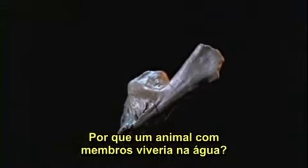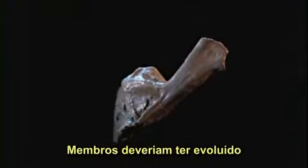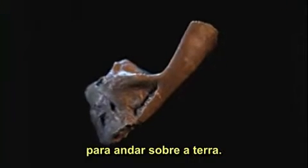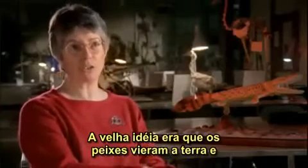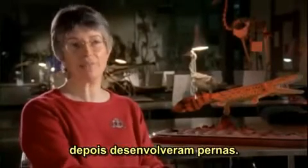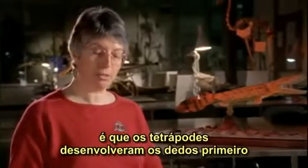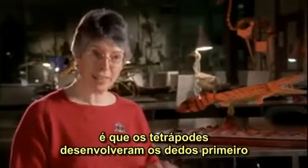Why would an animal with limbs live in the water? Limbs were thought to have evolved for getting around on land. The old idea was that the fish came on shore first and then developed the legs. And what we now think is that the tetrapods developed the fingers first and then left the water.